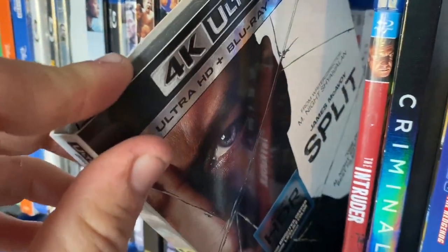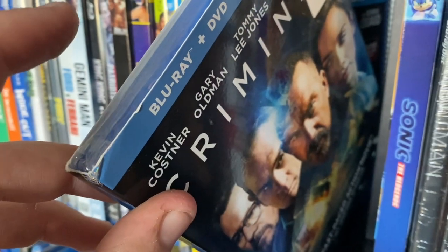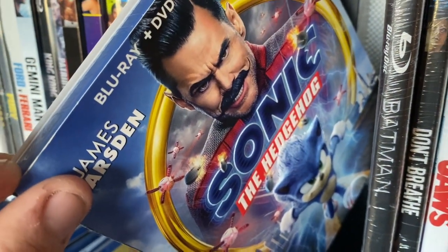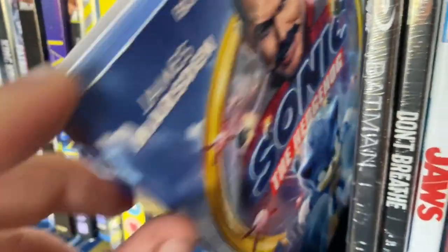Take a guess how many movies are still in their packaging. Split. We talked about it earlier, but I love Split. The Intruder. Have not seen. Criminal. I have not seen this one either. Sonic the Hedgehog. Meant to get around to this one at the end of last year. Never did, but I really like the cover. And I heard it's getting a sequel, so I definitely will be watching this one soon.